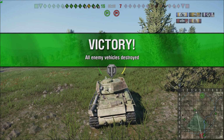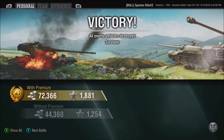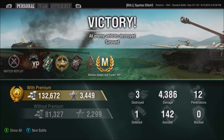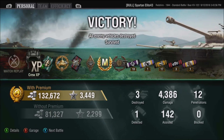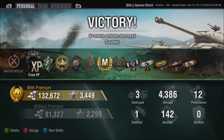And by all means, if you're going to pick up one premium tank this year, and you weren't real crazy about the Nomad, even though I loved it, this will be a good one. It's tier 7, so there's nothing bad about it. 4,300 damage, 3 kills, Mastery, Ace Tanker, Sniper, everything good, 132,000 silver. What more can you ask?